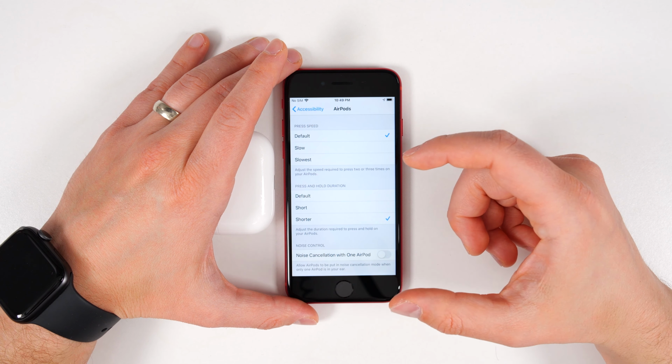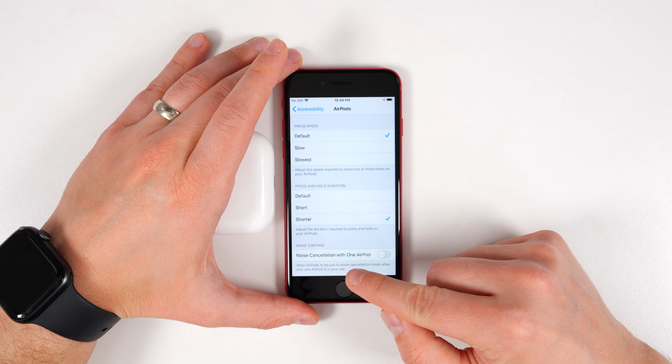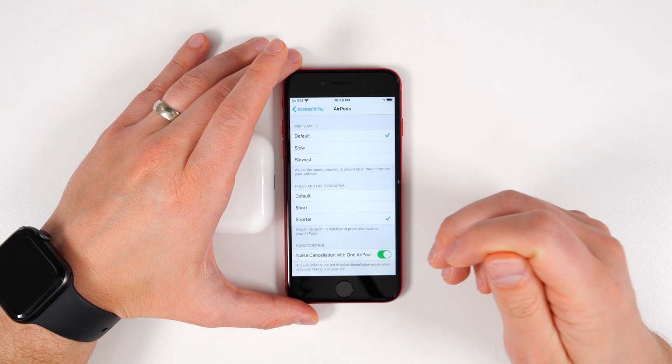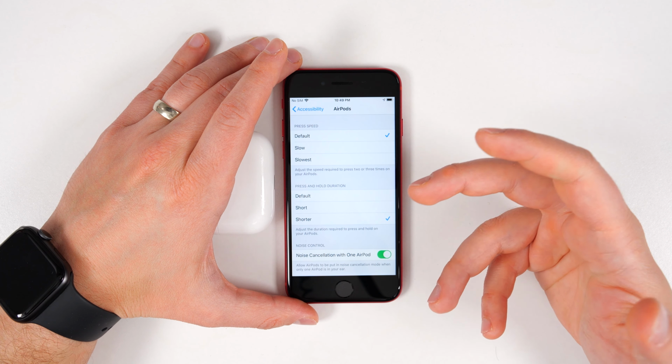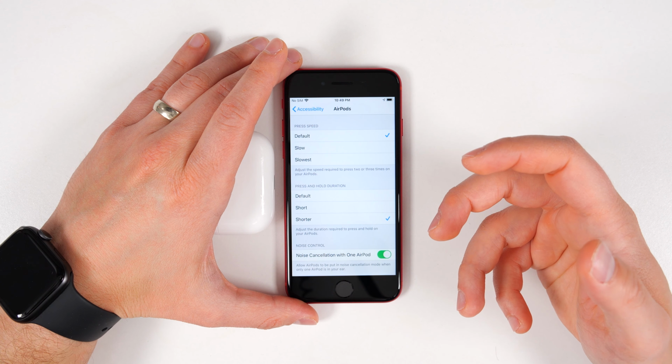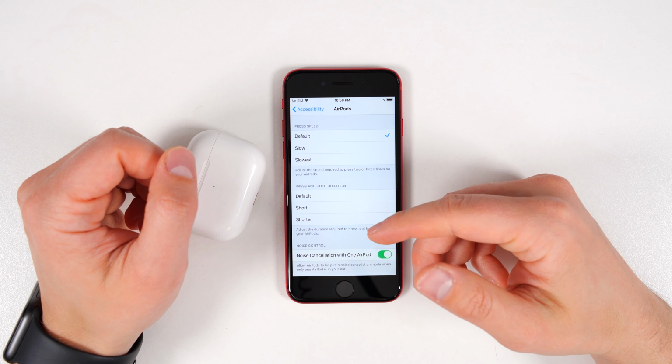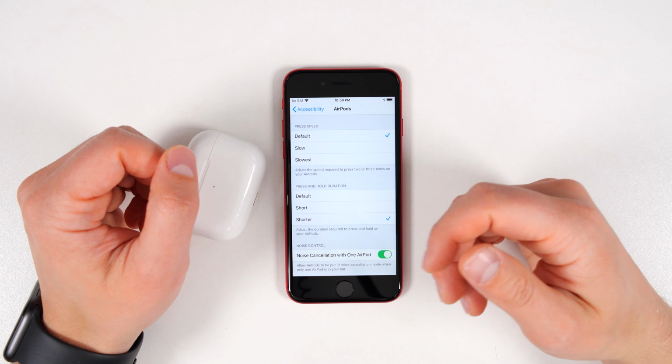Another feature on this page that a lot of people don't know about is that you can actually turn on noise cancellation for just one AirPod. So for the times where you only have one in your ear, and for some reason you still want to have that noise canceling turned on, then this is how you would do that. And in case you're wondering, this does still allow you to turn noise cancellation off by long pressing the stem.